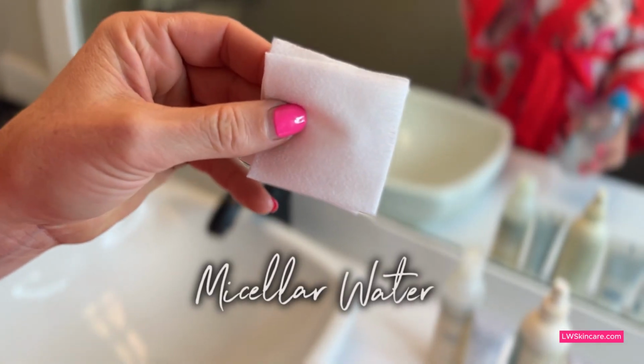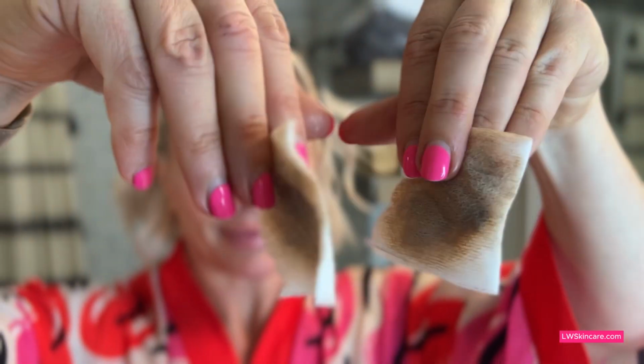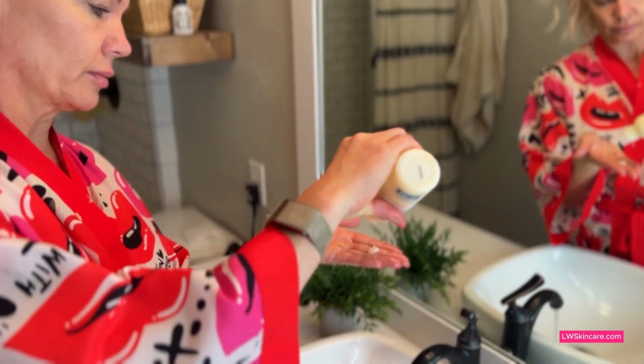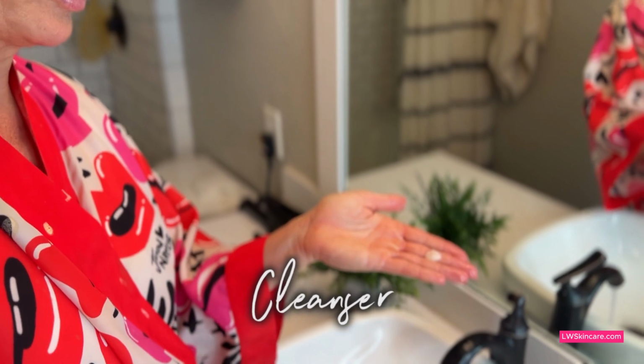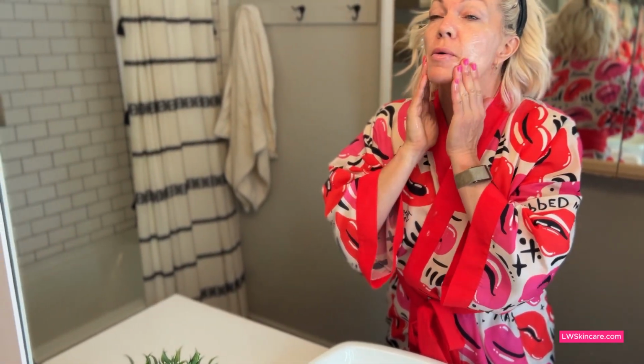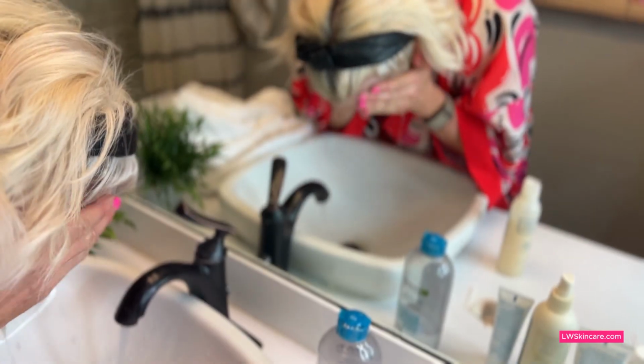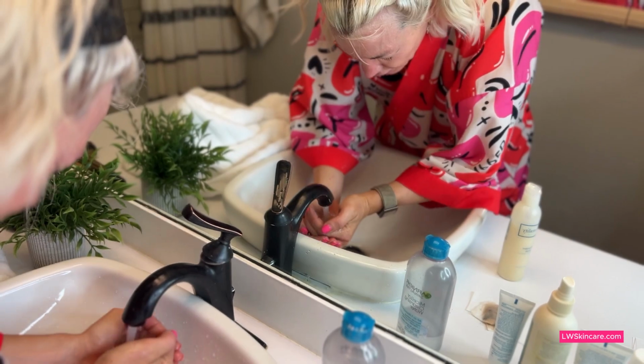All right, we're going to begin with your evening routine, starting with micellar water. Go ahead and remove all your makeup. Then we're gonna grab your cleanser and make sure that you get up into the hairline and slow it down and make your cleanse last about 1 minute long so that all those active ingredients can get into your skin. Then you're going to rinse and pat your skin dry.